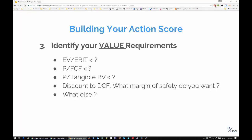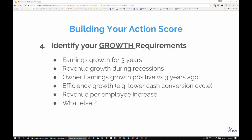On the value side, these are some of the metrics that you can look at. Again, remember, I really like price to free cash flow. I also really like free cash flow to sales, because that shows you how much free cash flow is converted from sales. So if I make $1 in sales and I have a 16% free cash flow to sales ratio, then that means 16 cents of every dollar in sales is becoming free cash flow. And that is an amazing cash generating company.